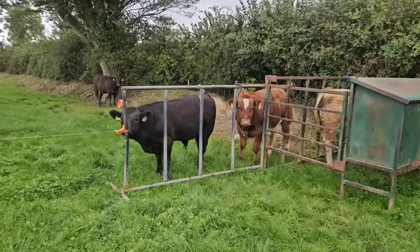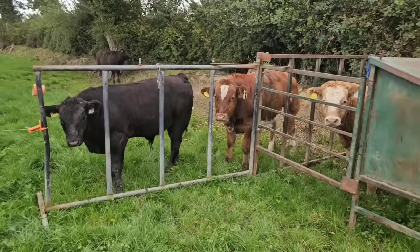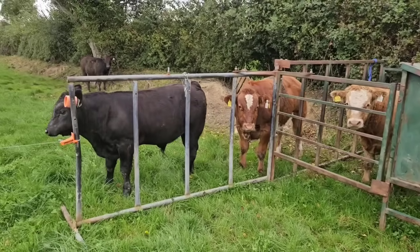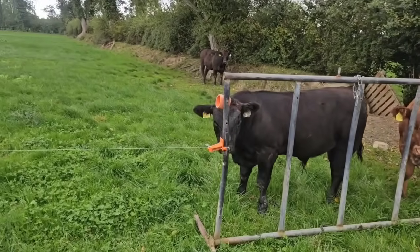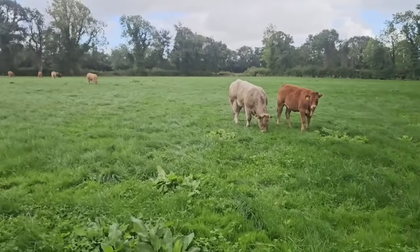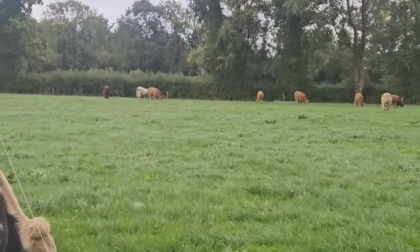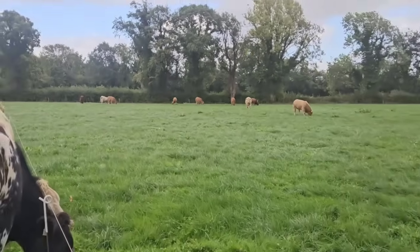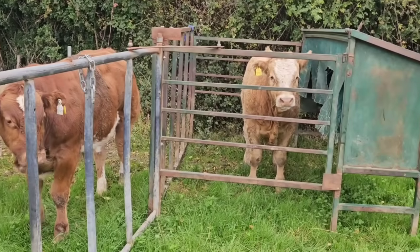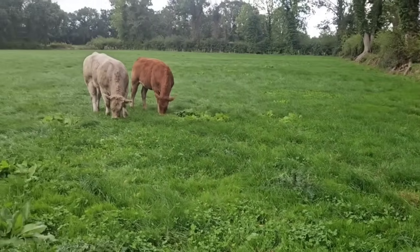The idea of the gate is the calves have to go through the gate and turn around and go into the creep feeder. So it also means that it's training them to creep graze ahead of the cows. You can see there, I think there's 16 weanlings out there. Having that gate encourages the calves to go in and get a pick of meal, and then when they come out, they'll go off and graze, and they'll come back to their cows in their own time.